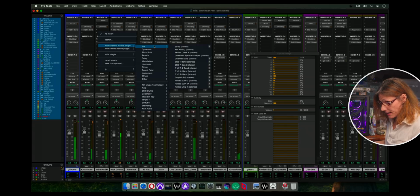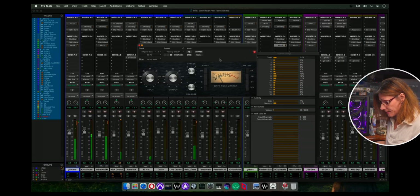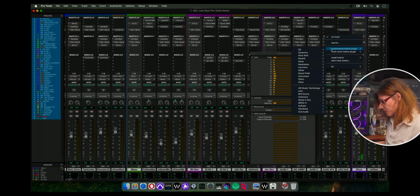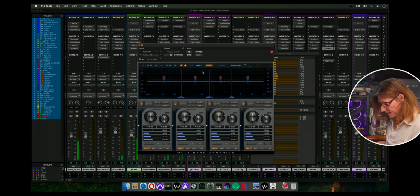Now, let's throw there even more, some dynamics, BF76. So again, on all of these channels, we have the same compressor. This is not a real-world scenario, this is just a demonstration. So we are now again on 19%, fine, still not enough. So let's continue. Another dynamics, let's put there Pro Multiband Dynamics. Again, some processing.